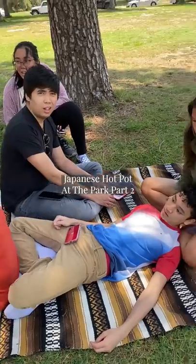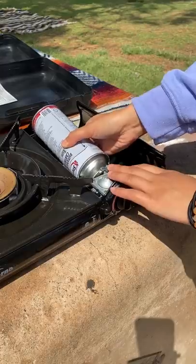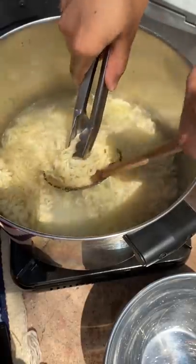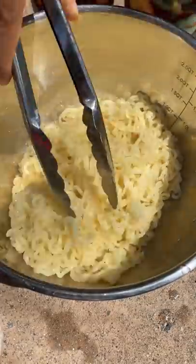Want to do Japanese hot pot with family or friends outside? In the first two videos, I showed how to make sukiyaki sauce and ingredients. Now I'll show you the tools. Bring at least one burner and extra butane fuel, a pot, a pan, and a large bowl for noodles. Have some water for boiling in one pot where all the noodles will be cooked in. I cooked it all at once so nobody has to wait for noodles.